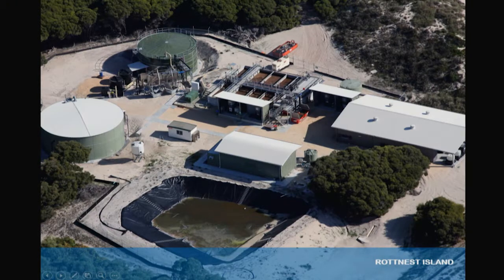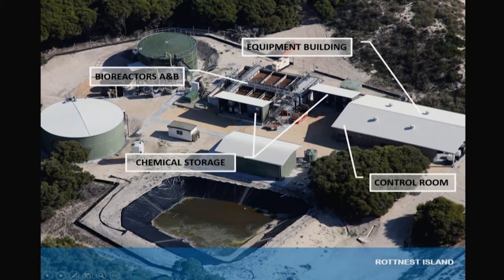This is some months later now, and this is pretty much the finished plant. So you can see that the beige building that was here has now been demolished. So we've got both bioreactors here operating, and we've got our chemical storage. One of the things we had to do as well for the first stream of the bioreactor was have temporary chemical dosing operating to keep the new process running. And now our control room is in here, and all the main process blowers are in this building here. So that's really just a bit of an overview of the construction that we did.